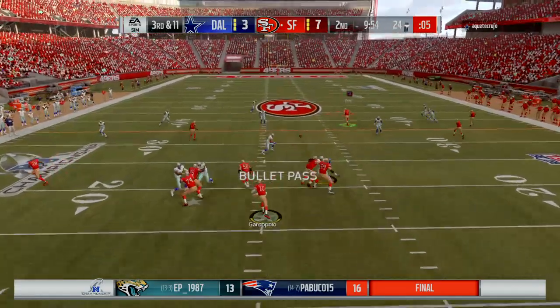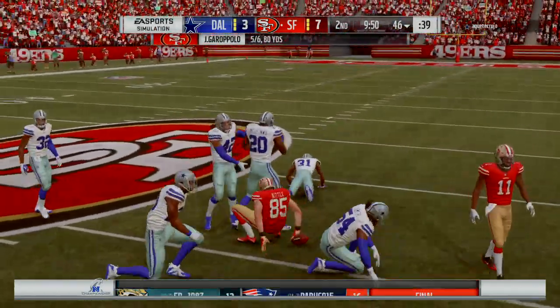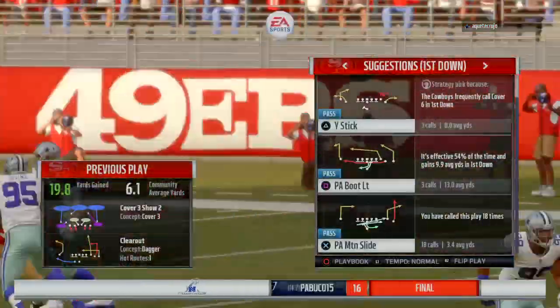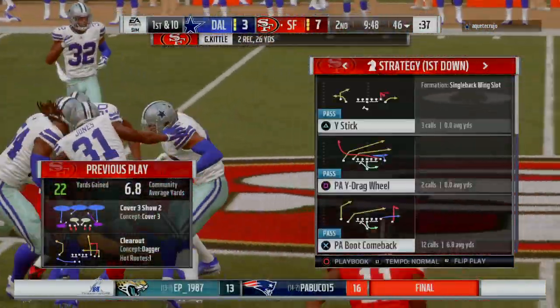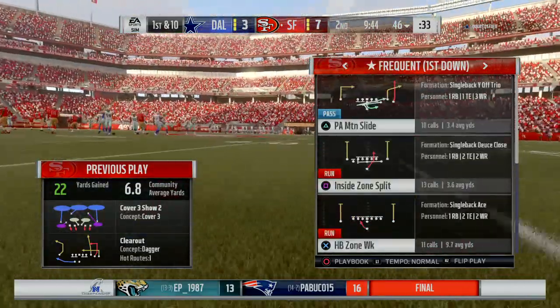A shotgun snap for Garoppolo. Over the middle to Kittle, complete. And they work this well upfield across the 45. They convert on third with a gain of 22. And defensively, they were in zone coverage there.